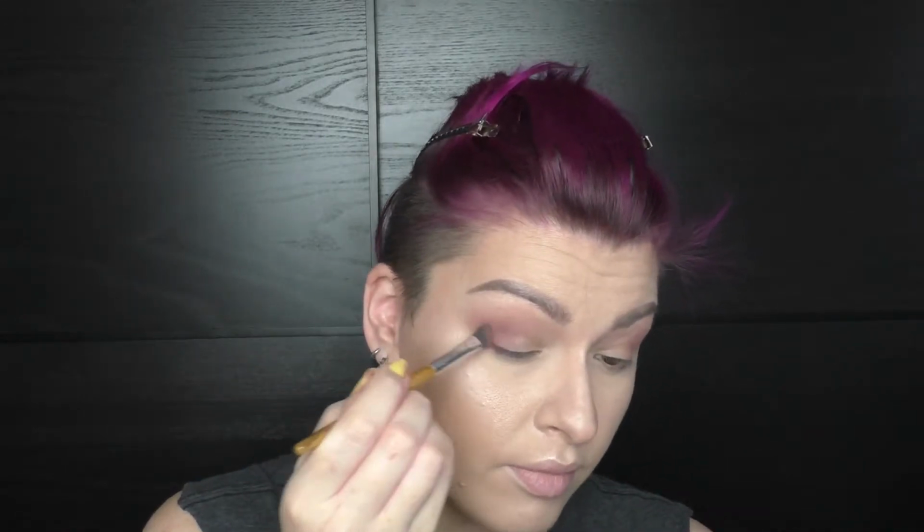Just like this. Now I'm gonna take this smaller, fluffy but angled brush, and I'm gonna take this shade and concentrate it in my outer corners now, not blending it too much out and up. And I'm gonna smudge the leftovers of this color on my brush onto my lower lash line. Something like this. I'm gonna go back to this blending brush, the smaller one, and again take the mauvey shade just a little bit to smoke it out on the lower lash line.